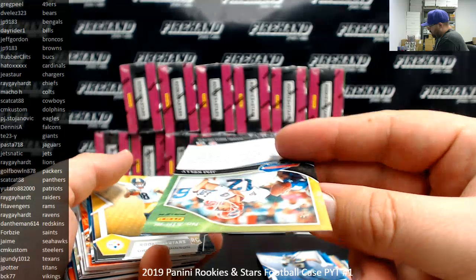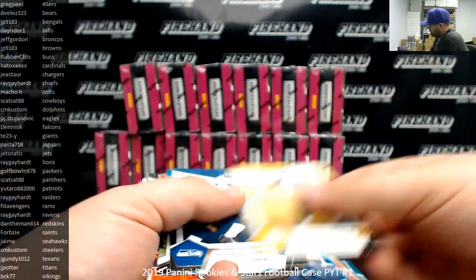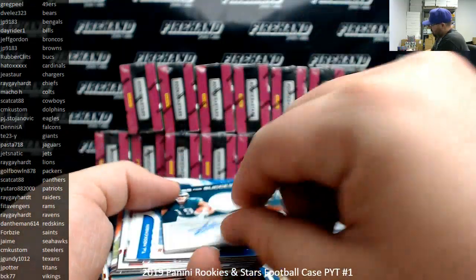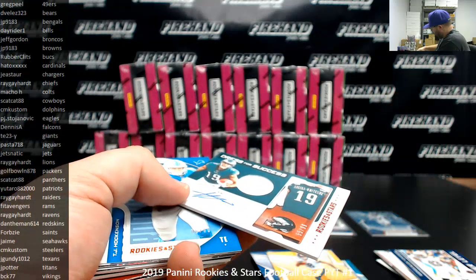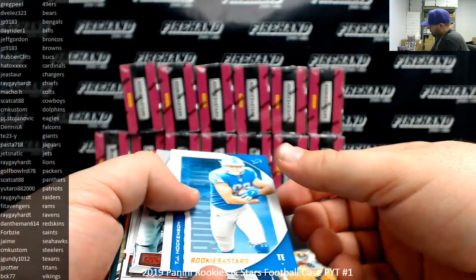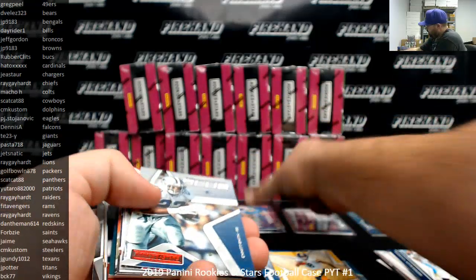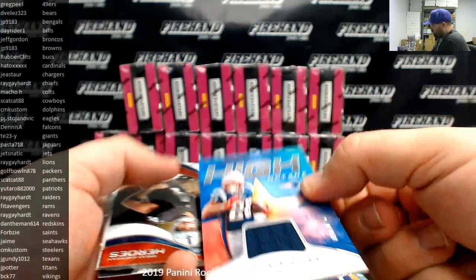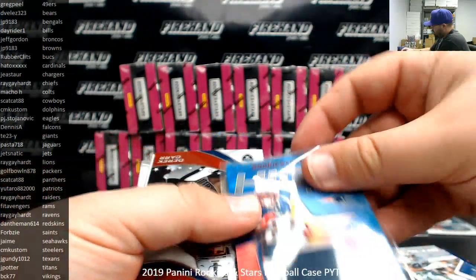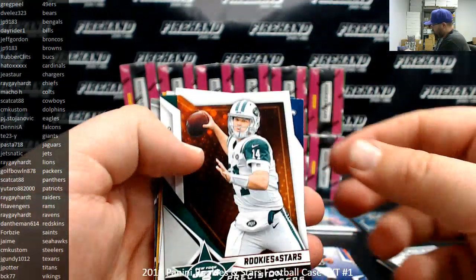Got a red airborne Jim Kelly. This one's number to 75. Buffalo Bills going to Day Rider 1. J.J. Arcega-Whiteside, dressed for success, jersey auto to 99. The Eagles going to P.J. Stojanovic. T.J. Hockenson, number to 99. Rookie Rush, copper foil. Sony Michel, high octane, number to 125 for the Patriots. Patriots going to Yataro 88-2000. High octane memorabilia. Derek Carr, Great American Heroes. Non-numbered.